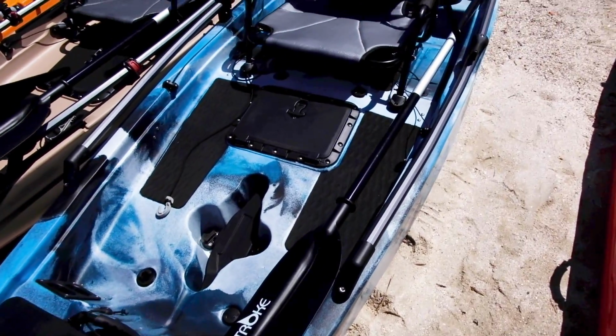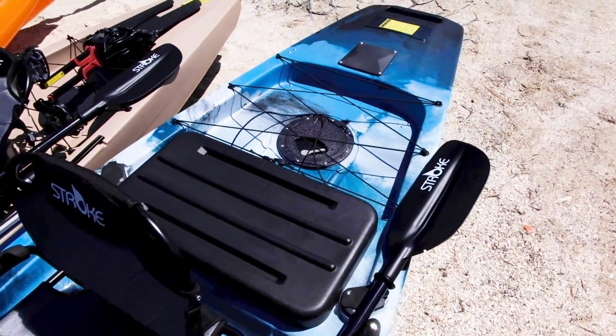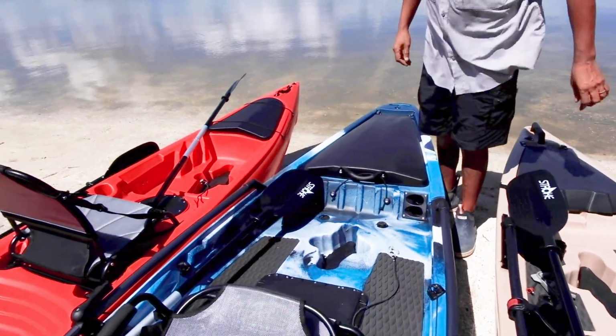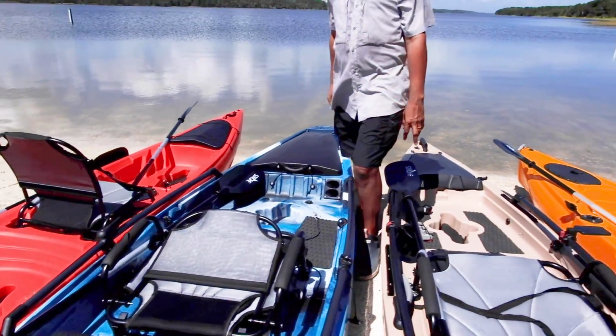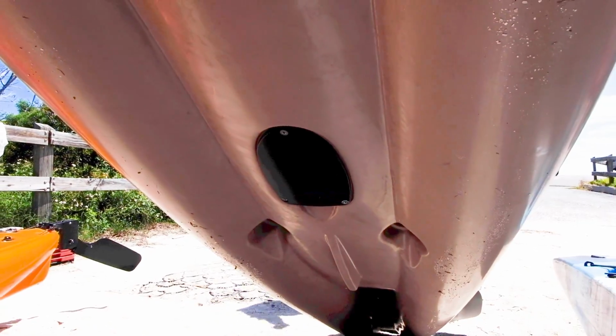Again, he's got the H bars on them. Yeah. Center hatch. Yeah, you got H bars. You got dual steering on this one. Yes, also. That's two rudders on here. It also, all these kayaks have transducer mounts below them.